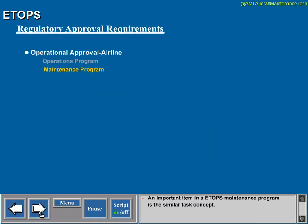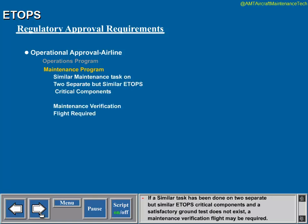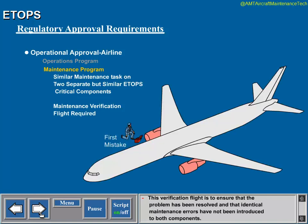An important item in an ETOPS maintenance program is the similar task concept. If a similar task has been done on 2 separate but similar ETOPS critical components and a satisfactory ground test does not exist, a maintenance verification flight may be required. This verification flight is to ensure that the problem has been resolved and that identical maintenance errors have not been introduced to both components.